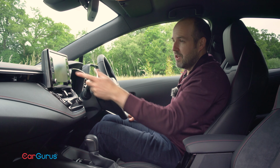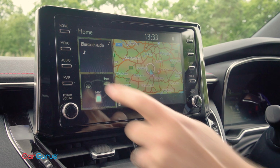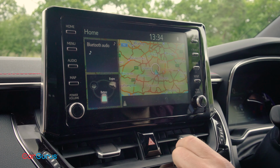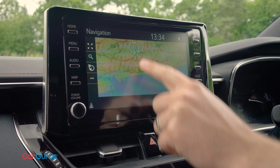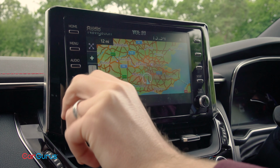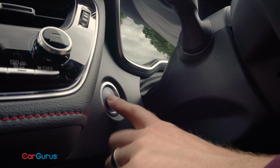The menu structure is not bad. The sat-nav is okay. It's not the most responsive system that we've used. But the biggest bugbear with this is that you can't have Apple CarPlay or Android Auto. That seems like a major drawback. It might actually put some people off buying a Corolla.